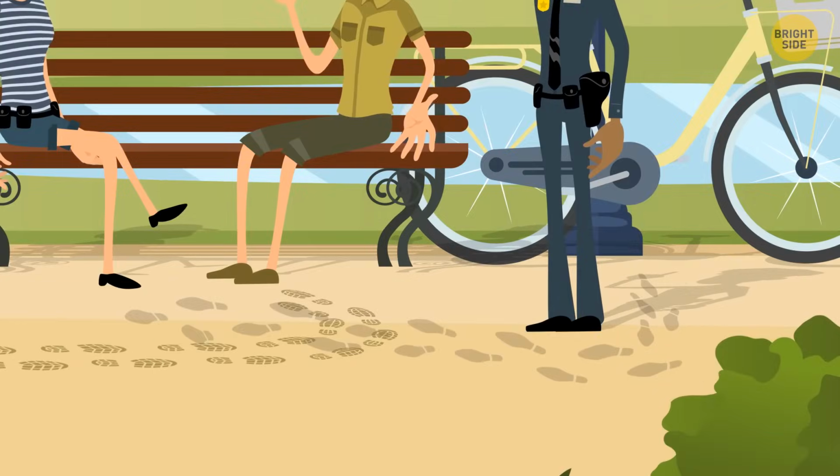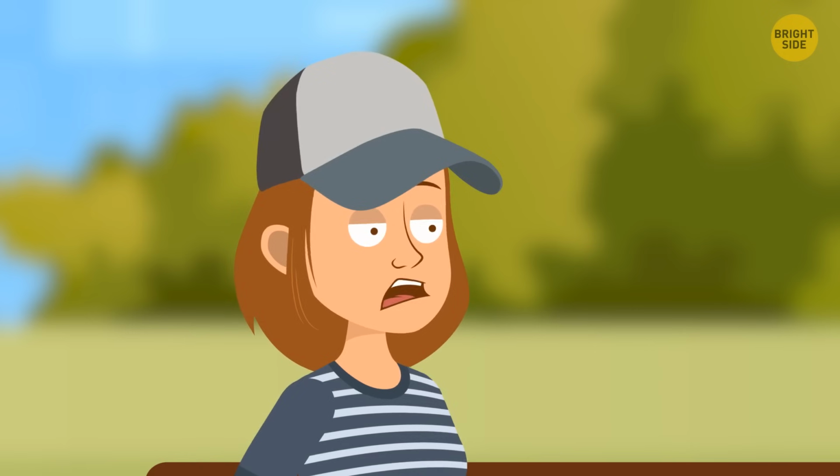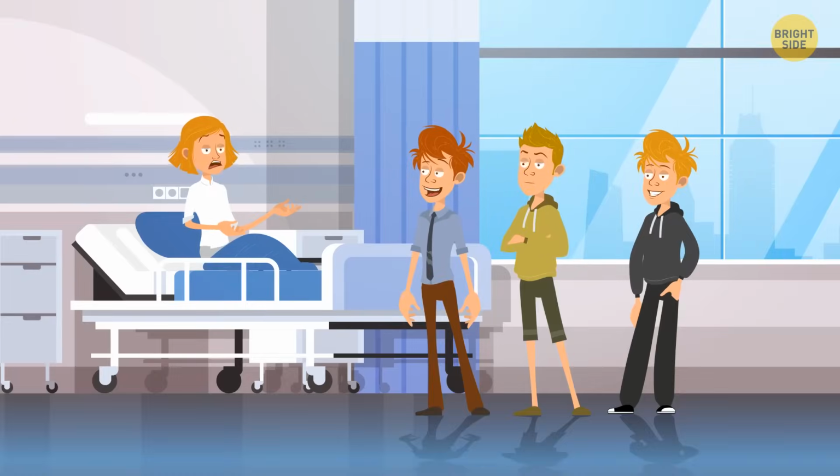Take a look at the footprints. They lead from the bike to the place where Libby is sitting, so she must be the one who took it.